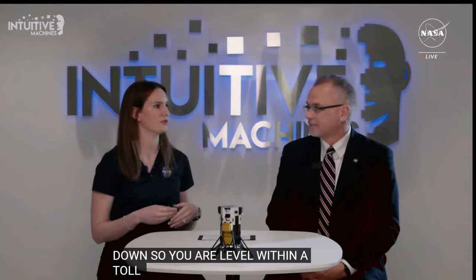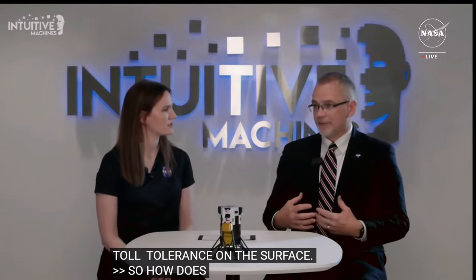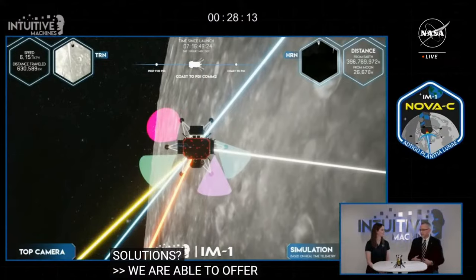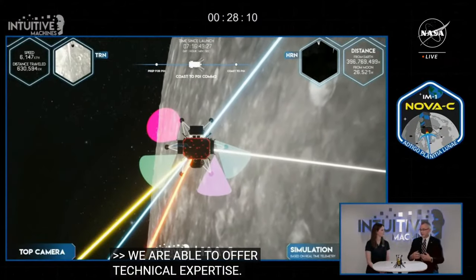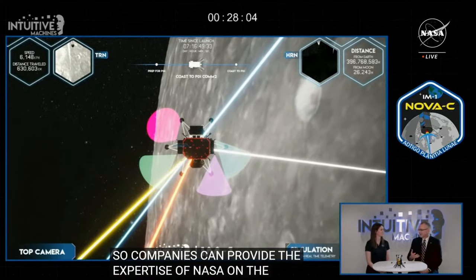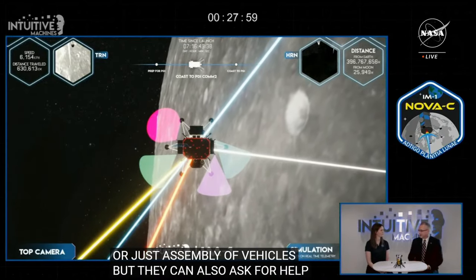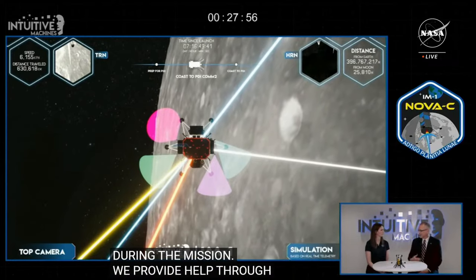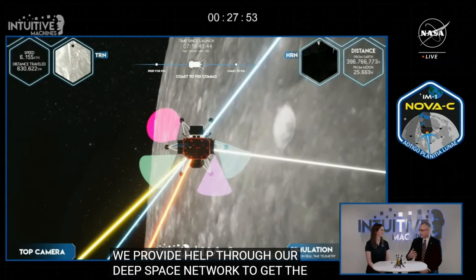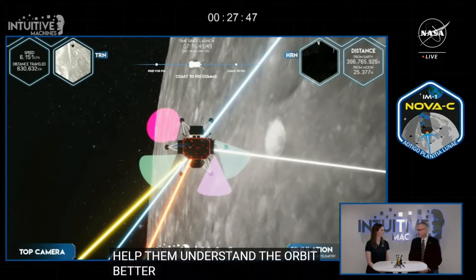We've talked a little bit about how this is a different model for us. So how does NASA help ensure success while we also allow these companies to figure out their solutions? We're able to offer our technical expertise, so companies can ask for technical experts from NASA who might be an expert on lunar surface conditions or orbits around the moon, or even just in assembly of the spacecraft, the vehicles. But they can also ask for help during the mission. We provide help through our Deep Space Network to get the communications, to bring the data back to the control center here, to help them maybe understand their orbit better or get more communication with the spacecraft as well. So both in advance of the mission and during the mission also.